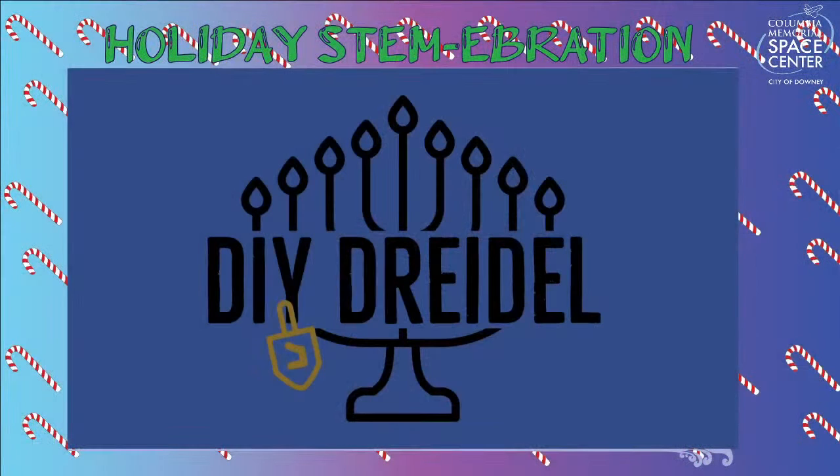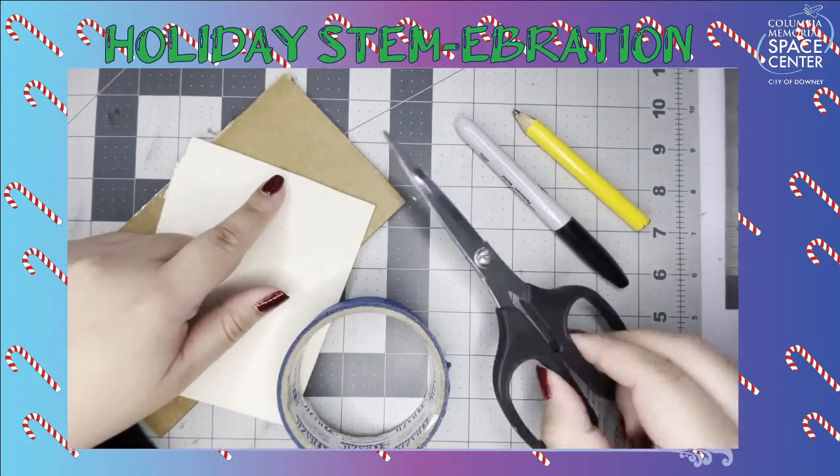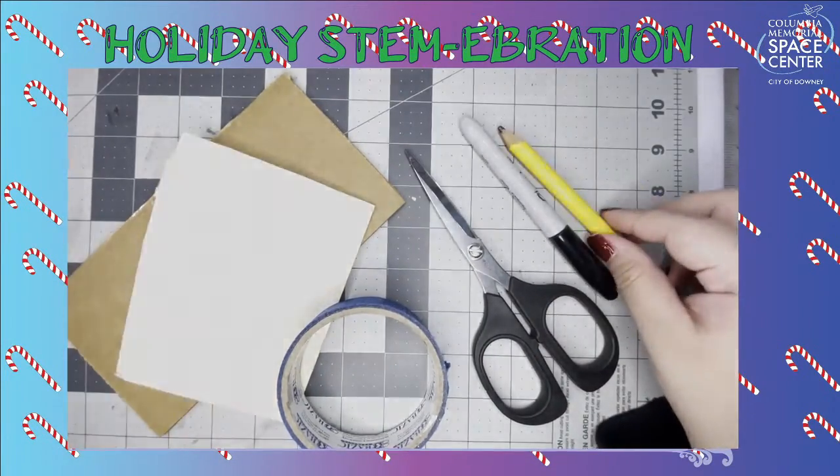Now, did you know that you are doing physics every time you spin a dreidel? Soraya Kantar is here to show you how to make your own dreidel so you can see inertia and angular movement in action. Here is a fun and easy tutorial on creating your own dreidel for Hanukkah. You'll need cardboard, tape, scissors, Sharpie, and a pencil.